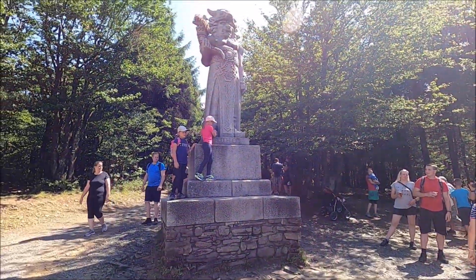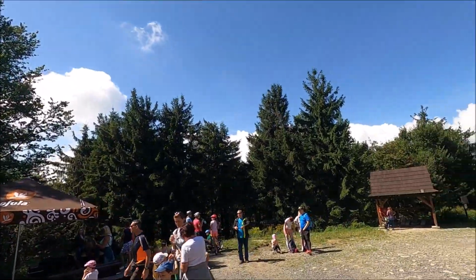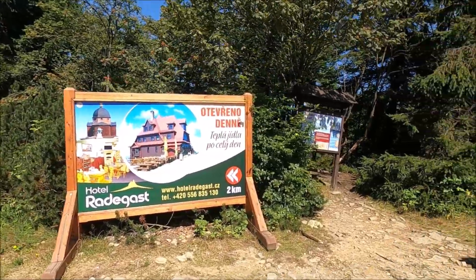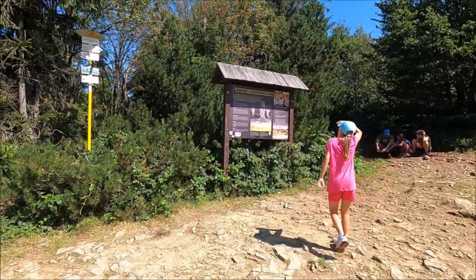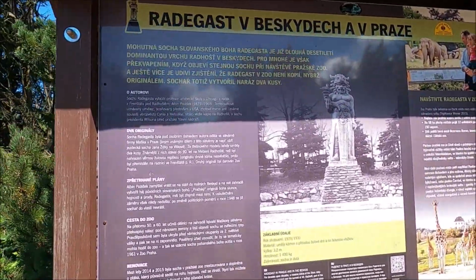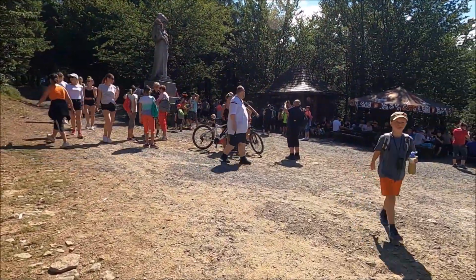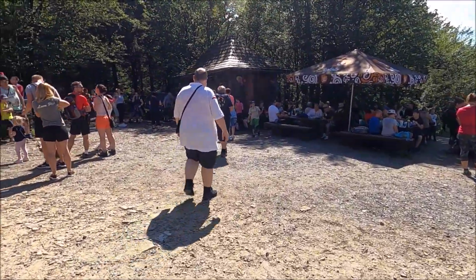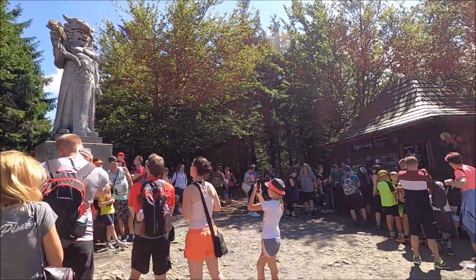So this is the famous statue of Radagast. Radagast was proclaimed as the Slavic god of hospitality. The statue of Radagast was moved to the top of the mountain in 1931.